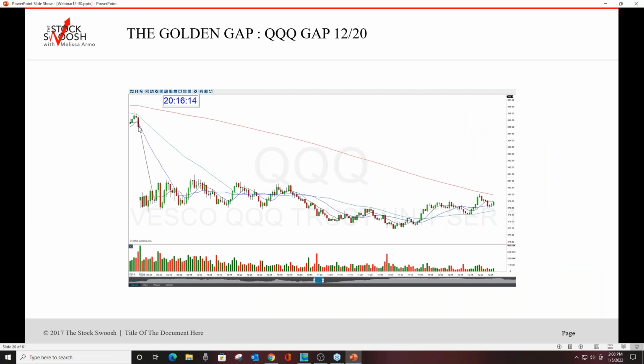Now here is the 1 minute. So here is the gap. This is a 1 minute chart. Closed here, gap down. This was 12/20. Pull up your own charts and look at it if you want. Open, drop, rallying, shorted it, got the drop. Here's a sell-off, boom, down. So people were trying to buy this here, and we were short. I got the direction right.